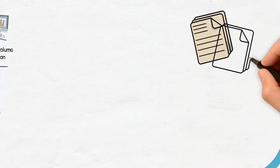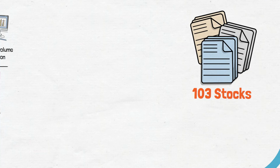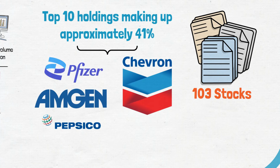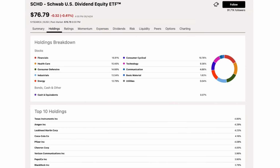The ETF holds 103 stocks, with the top 10 holdings making up approximately 41% of the fund. These include renowned companies like Amgen, Chevron, PepsiCo, Pfizer, Coca-Cola, Verizon, and Texas Instruments. These industry giants are known for their stability, profitability, and ability to generate steady cash flows, making SCHD a reliable source of dividend income for investors.